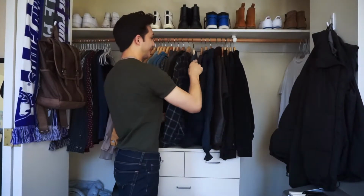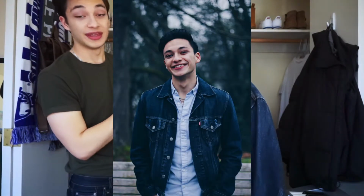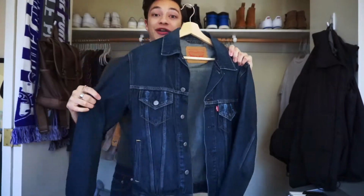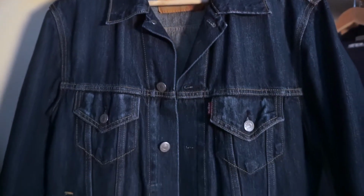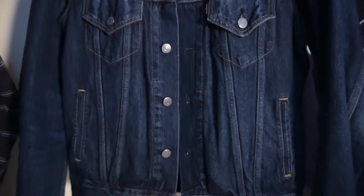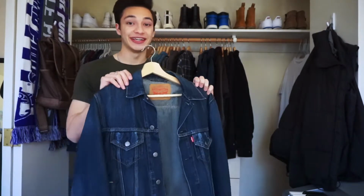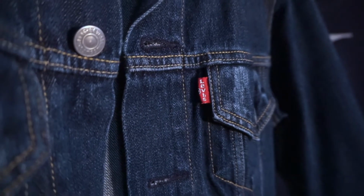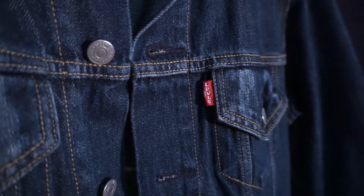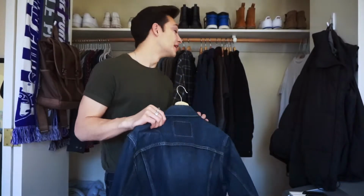Another denim jacket that I thrifted. I got this from Value Village, and wow, this looks almost brand new. I've worn it a bunch of times and it still looks incredible. You can't get much more classic than a Levi's trucker jacket, and this dark wash I wear constantly. It's such a great piece, and you really can't go wrong. When I found this for $8, I plucked it right out of the rack and I knew it was going to be mine. And I've worn it a ton since.